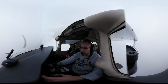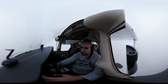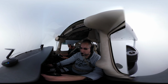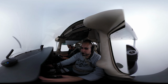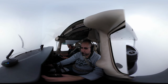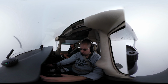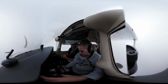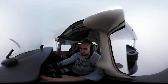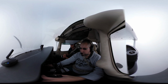All right, coming up on Jai, we've got 2 miles to go. AC 3836, turn left, heading 150. Somebody at 1200, either above or below. Oh, well, no chance we're going to see them. All right, 066 in 5 seconds. All right, that should be the final approach course.